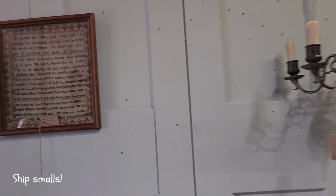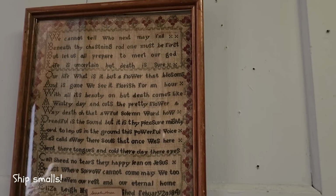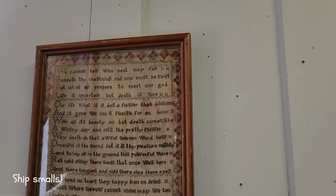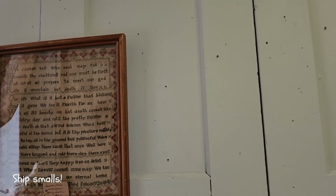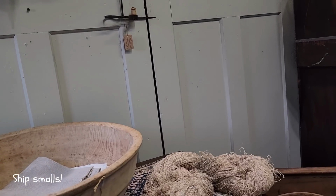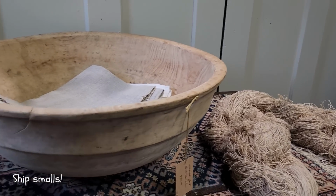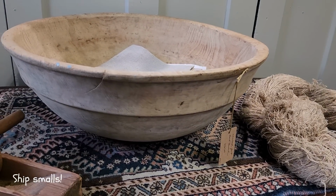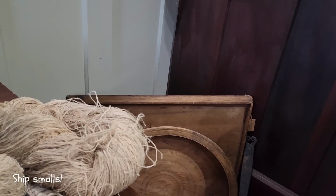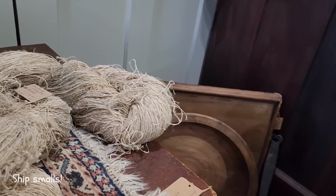Here's another sampler. Does this say 1841? Gorgeous. And this bowl, hand-turned bowl. Look at the size of the rim on that. Dry finish, just, oh my goodness, amazing. And a whole hank bundle of early flax thread.